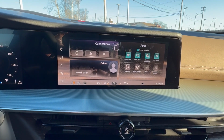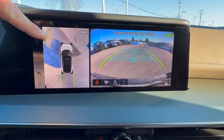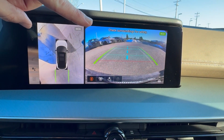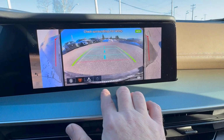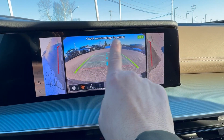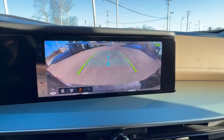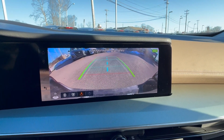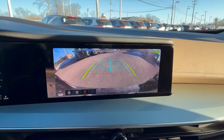By placing the vehicle in reverse, it does activate your reverse camera. Nice 360-degree top-down view. You've also got the front and rear camera displays here. A really nice one here also is your blind spots and all that kind of stuff. And then a wider view. And of course, we do have adaptive guidance lines as well. Another neat feature, and I'm going to put it in park and just show the camera view.